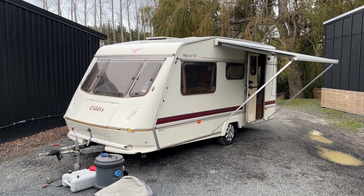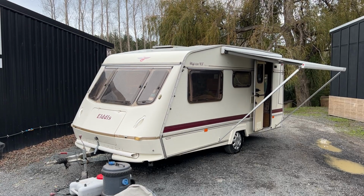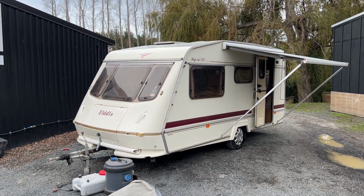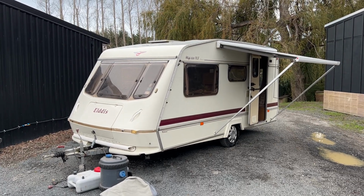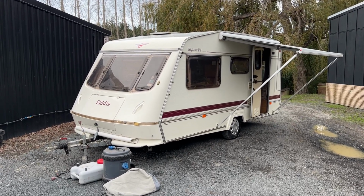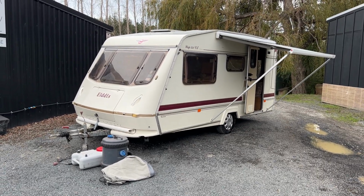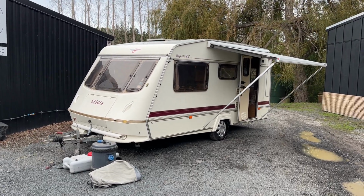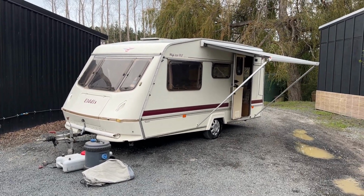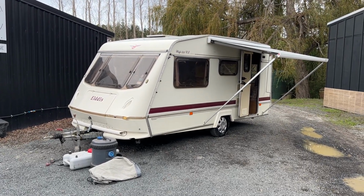Up for sale from Red Vale RV is this freshly traded 2000 Elddis Wisp 450 4-berth caravan. Now this caravan is being sold as is where is via $1 reserve auction, so the highest bidder will win. All sales are final. Full payment is to be made within 48 hours of auction ending, and we can store the caravan for the new owner for up to 2 weeks for them to be able to pick it up.